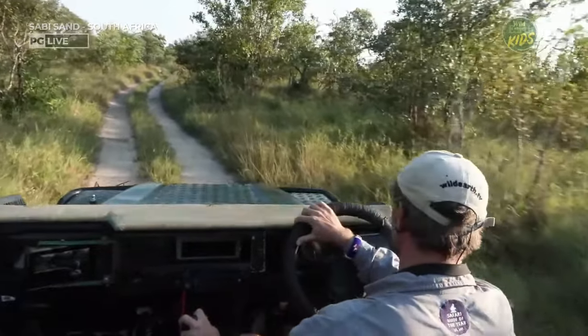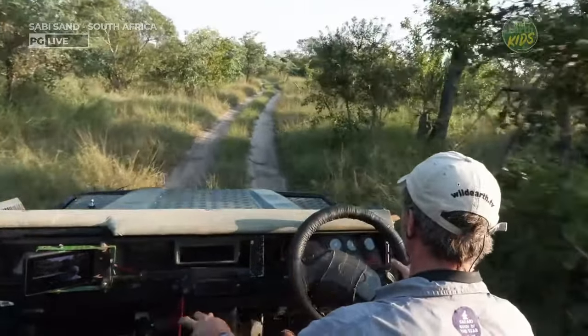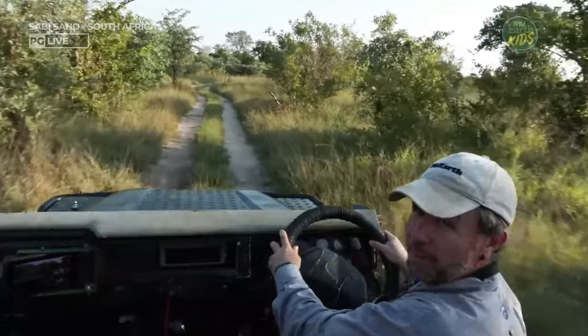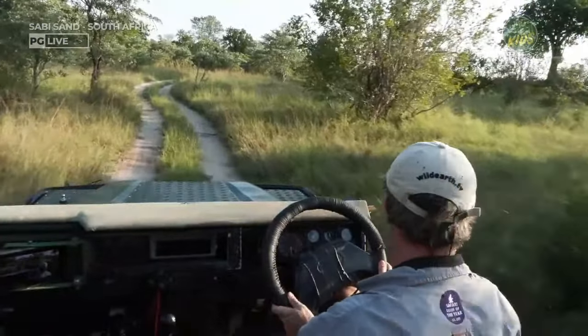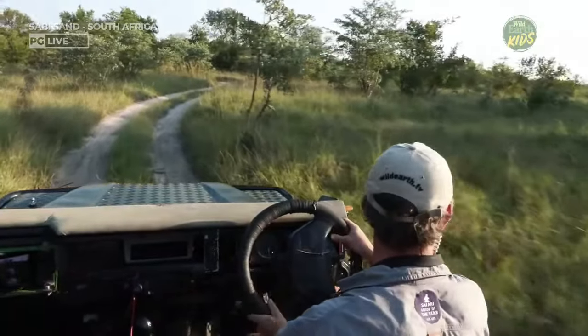Okay, so let's go check some water points. Let's go see what's happening. I know James said he was going to go check water points. He obviously thought I was going to the lion, but I completely forgot that there was even a lion. It's been one of those days, everybody. We're just putting one foot in front of the other.